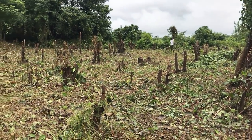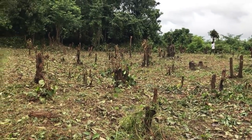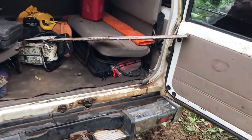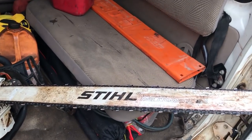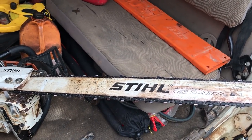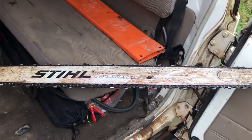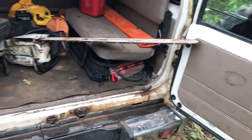And I'm going to work today on getting all these stumps cut. I brought my chainsaw. It's going to give me a killer workout. As you can see here, this is a Stihl chainsaw. It's a 441 Magnum with a 36-inch bar. This thing is heavy. Now in Liberia, they consider this a medium-sized chainsaw. The standard chainsaw for working here is the 070 model with a 4-foot bar, like 48 inches of chain.